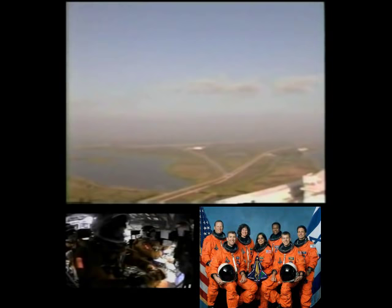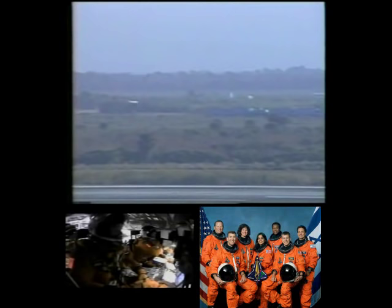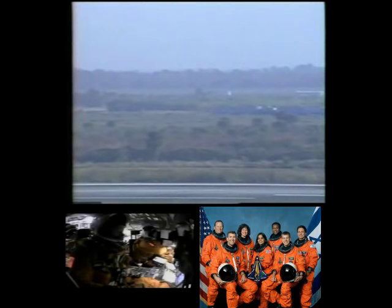Columbia's next mission is STS-118 in mid-November, planned to deliver the S-5 truss segment to the International Space Station, and the six-member crew will include NASA educator astronaut Barbara Morgan.